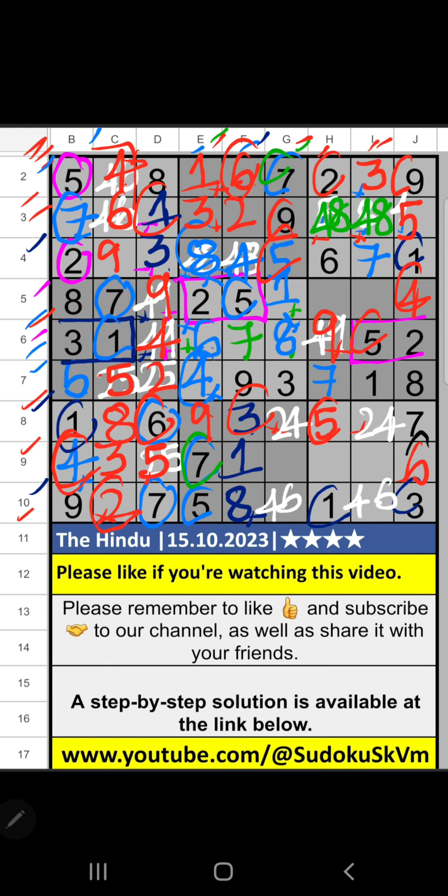9th grid, we have 6. So 6 can't come in the cell, 6 is confirmed here. Then 4 is here. Column I, we have 4. So 4 can't come in the cell, 4 is confirmed here. Then 2 is here. Then 8th grid, column G, only one number is remaining, 2. 2 is confirmed here. The 9th grid, two numbers are remaining, 8 and 9.